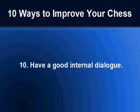And lastly, have a good internal dialogue. For example, if I'm playing the black pieces and my opponent makes the move rook to g1, and my king is on g8 and I have a pawn on g7, one comment I would make to myself is that rook is pinning my pawn to my king. This is assuming that no other pieces exist on the g file. When I hear that word pin, that sets off a red flag to me. What that red flag tells me is that I should be focusing on the squares f6 and h6.